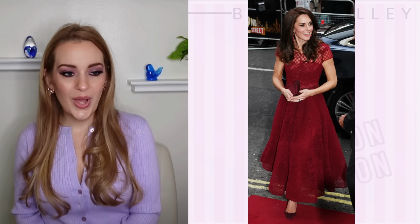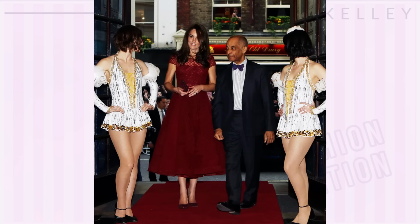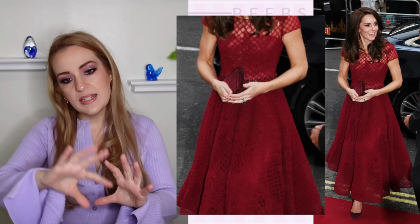Now, here's a really fabulous, interesting texture as well, but in red this time. Ruby-hued tulle midi dress from Marchesa was embellished with lattice work, rosettes, and a bead and crystal waistband. It is beautiful. It is interesting. The way the fabric is and the embroidery on it, it doesn't look quite as cohesive as I think they wanted it to. And the belt is a little bit at an awkward length.